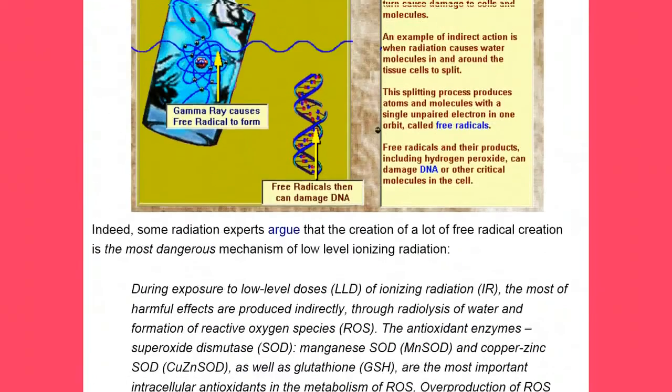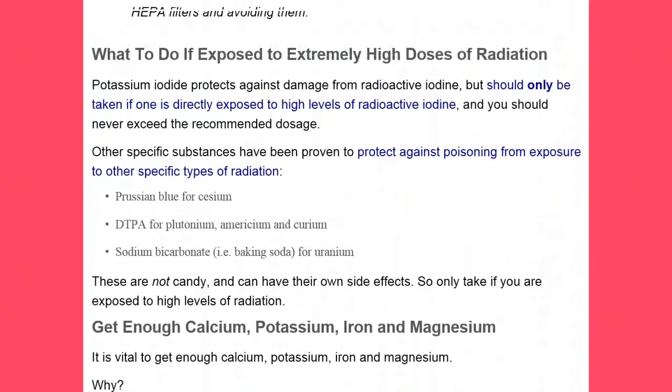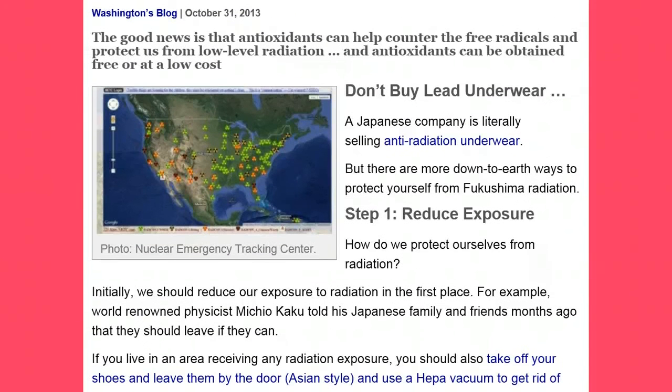Okay, good things to know. How do you protect yourself against Fukushima radiation? And that's going to do it for this report.